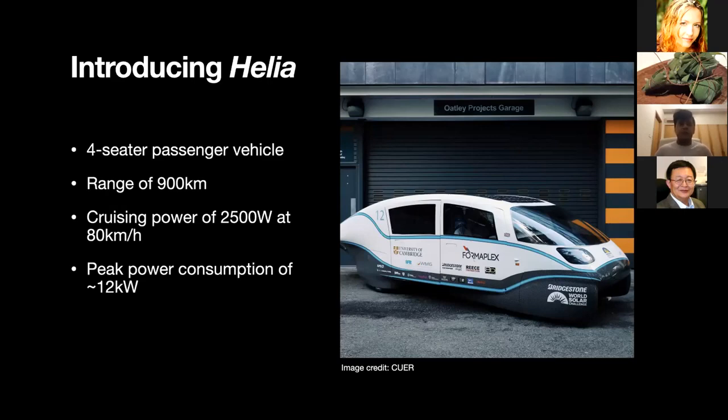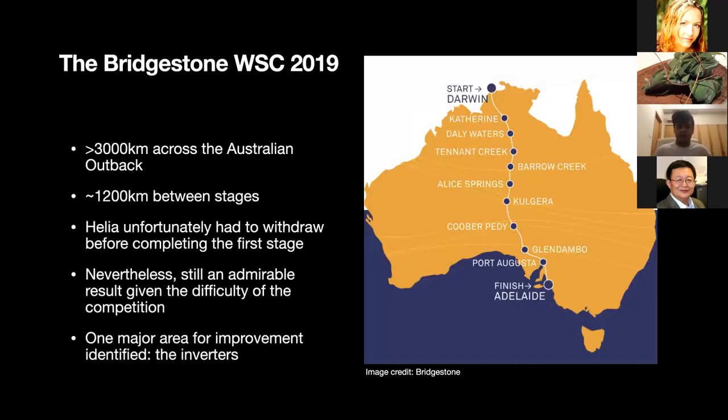And in 2019, we raced Helia across Australia in the Bridgestone World Solar Challenge. This is a grueling 3,000 kilometer race across the Australian outback, and there are only 2 charging points in the middle of this whole journey. That corresponds to about 1,200 kilometers between stages at max.